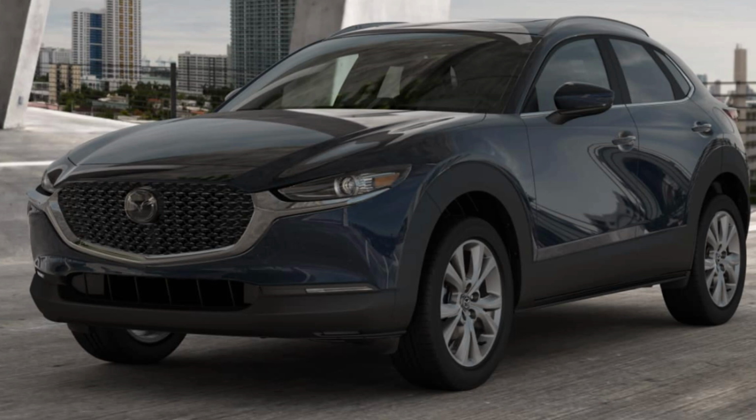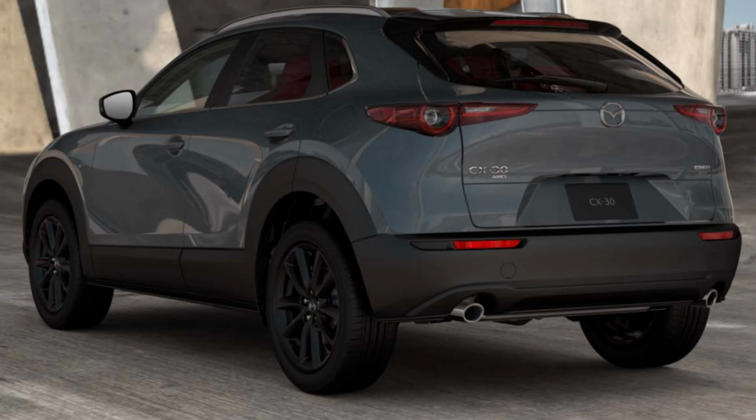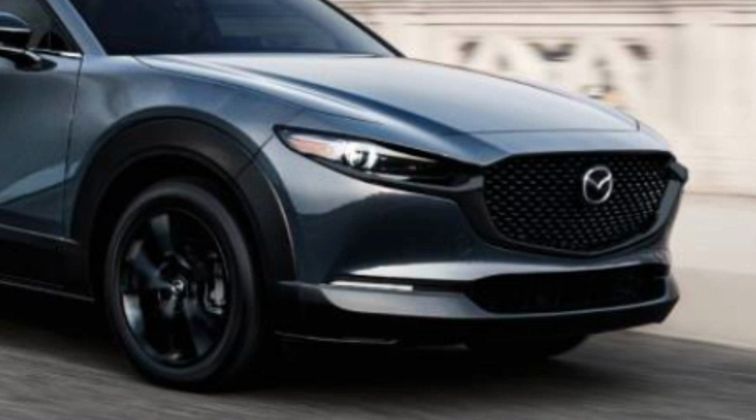3,527 pounds. It feels tricky to choose a best bang for your buck when there's so many trim options and they're all priced in a way that makes it super easy to climb the ladder little by little. I think in the end though, the 2.5 S Select Sport is the most frugal way to go. To gain performance, meaning to get that turbo engine, you need to spend $8,000 over the base trim S.